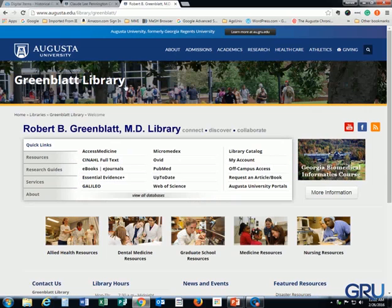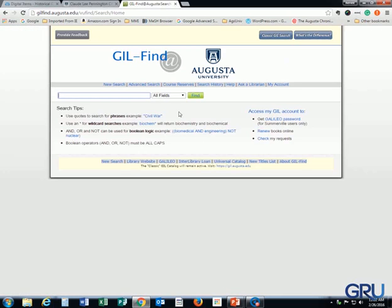Renee, I want to take you and walk you through this. Here we are on the Greenblatt Library homepage. I'll say Quick Links, Library Catalog. Select Advanced Search.